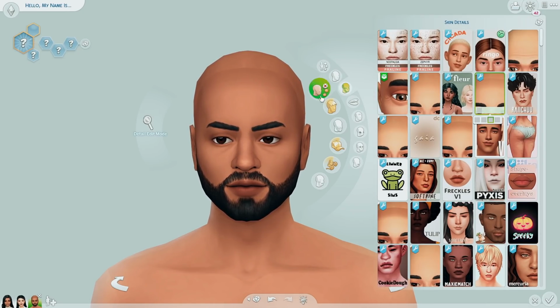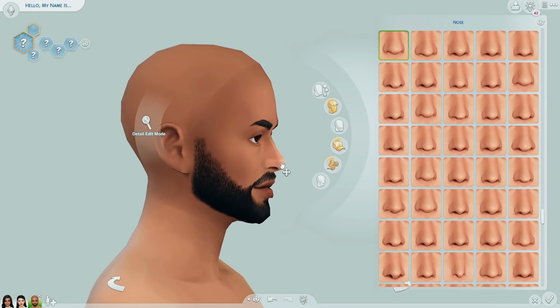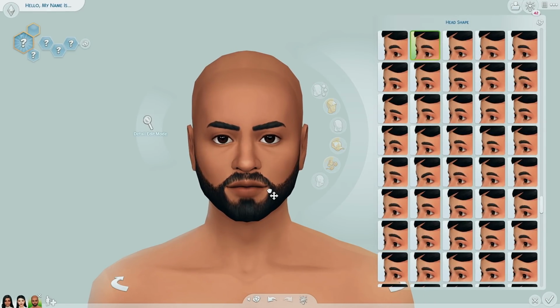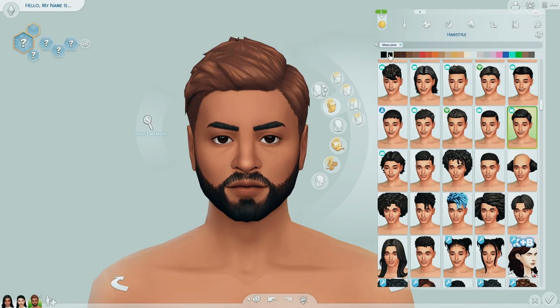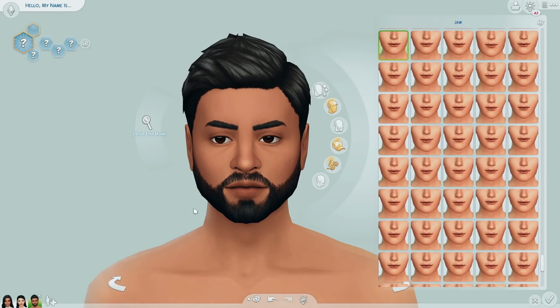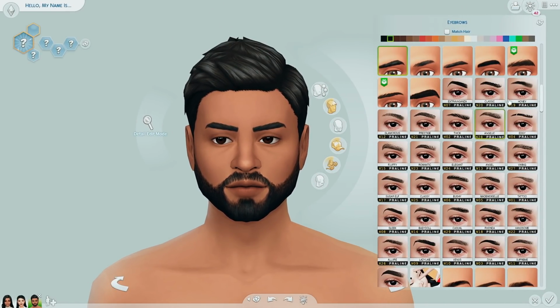But now we are moving on to the male portion of this creative sim. So let me just tell you, don't judge my males too hard. I am still learning how to make male sims. It is still a struggle. So I was trying my best, and whether or not he turned out good, that is for you to decide, because I'm still indecisive whether or not I like how he turned out.